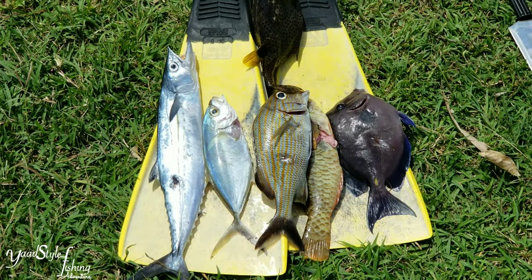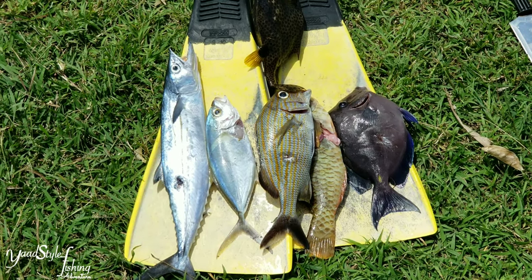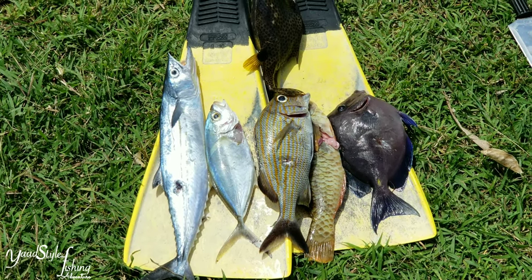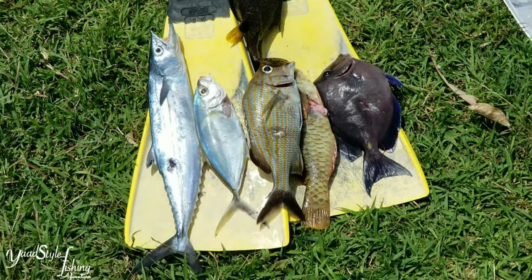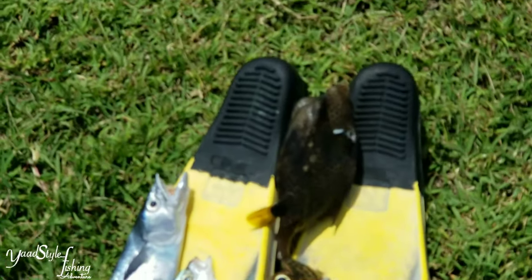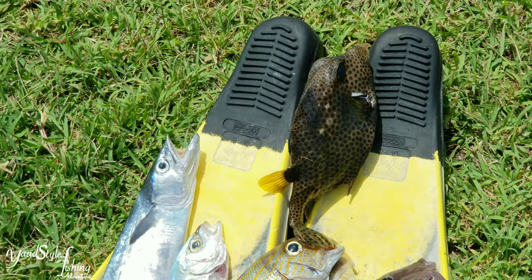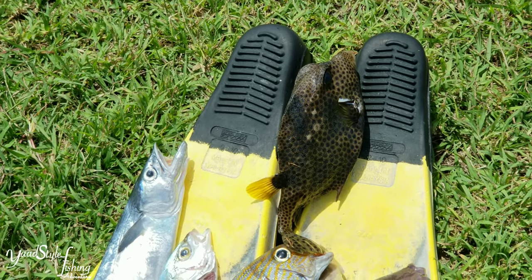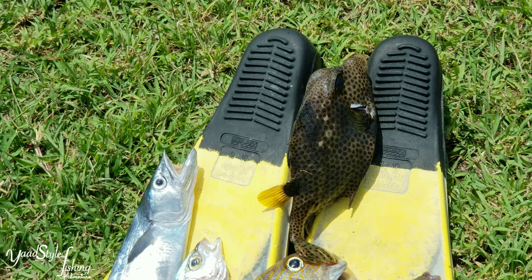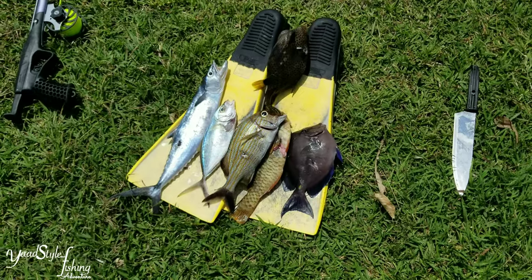Yeah, man. So that's what I caught, people. One mackerel, one little jack, one grunt, one nice squab and one doctor fish, you know. I may have one chunk fish over there, so I don't know. You can check out the last video where we did the chunk fish, the link is in the top right hand corner right now. You can check out that one there. Alright, so yeah, man, that's how I went today.